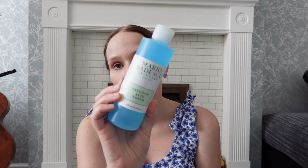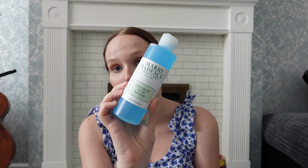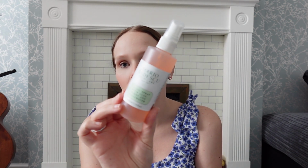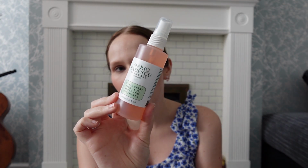So the first one is the Glycolic Acid Toner. That's a pretty good size. It's 236ml. And I've never tried anything from this brand before. The next thing I have is a facial spray with aloe, herbs and rose water. I know that this one is quite a popular product from the brand. I know I've seen a lot of people use that one. The next thing I have, which feels like there's nothing in it, I'm not gonna lie, is the Pore Minimizer.